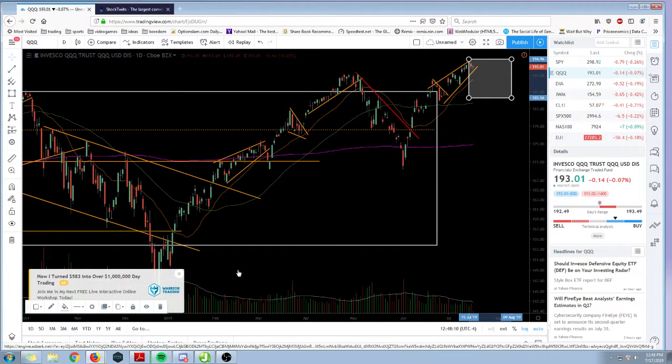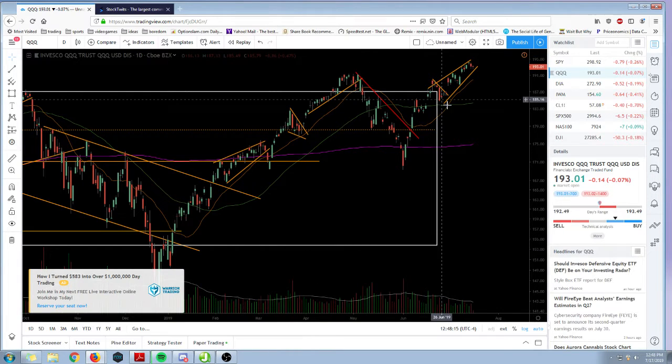You don't want to give up the previous retracements that we had. Now again, we had a very short-term retracement here, down to 186. It's not that substantial, so I'm not concerned really if we lose that, although I don't want to because I don't want to see us lose the 187 level.